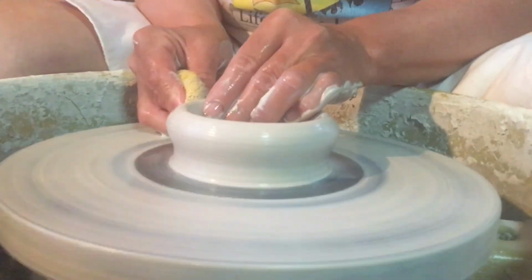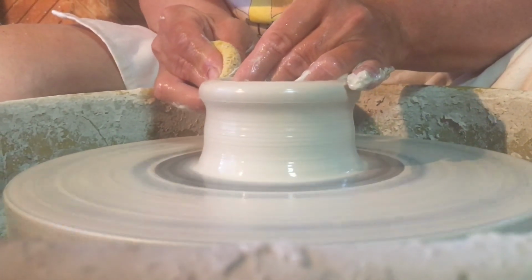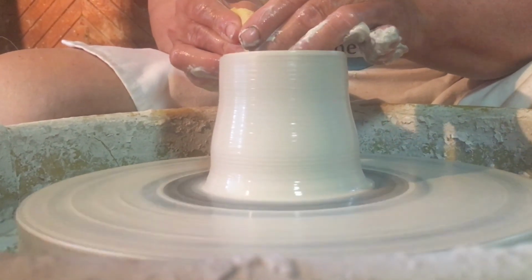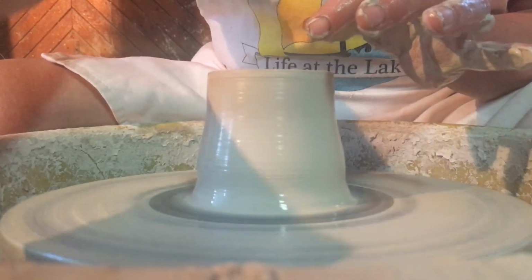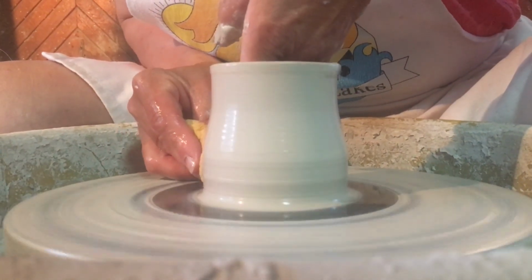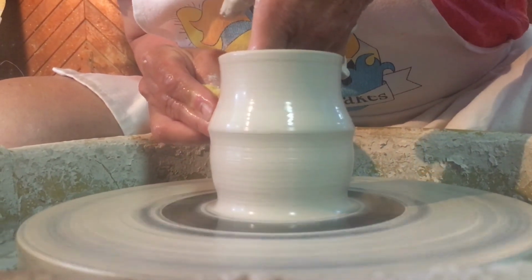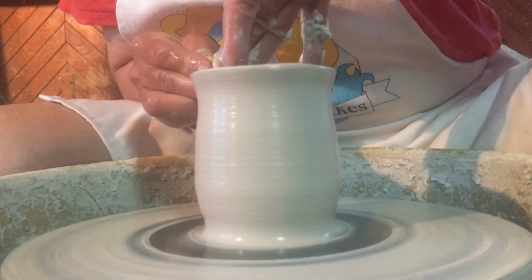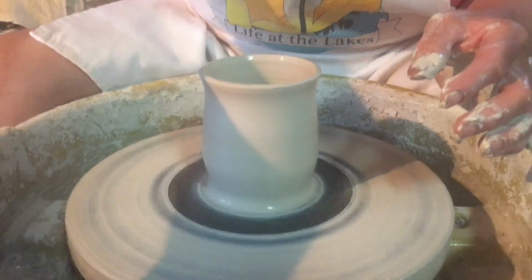So then I'm actually going to squeeze my fingers, the pads of my fingers, and they're directly opposite each other. And I'm squeezing that clay from the bottom and bringing it up. And I do use a sponge to keep water always at my fingertips. And I'm just squeezing that clay between, and my fingers are totally opposite each other, and bringing the clay up and just straightening up the edge. So a couple of throws.